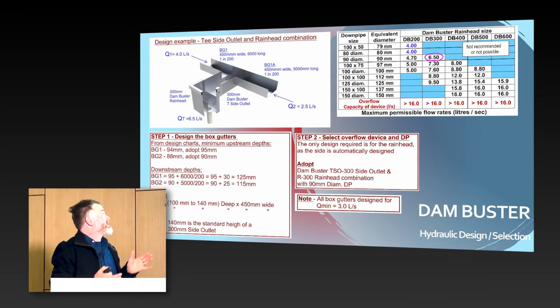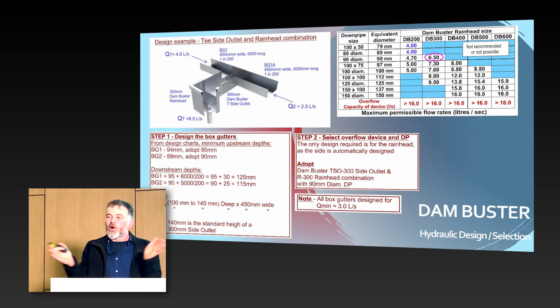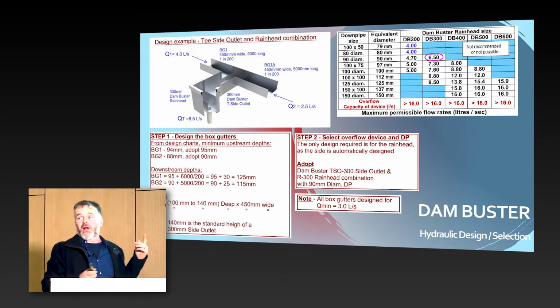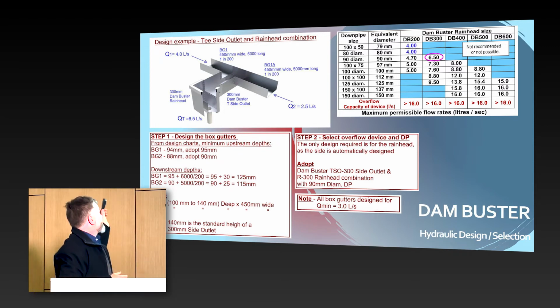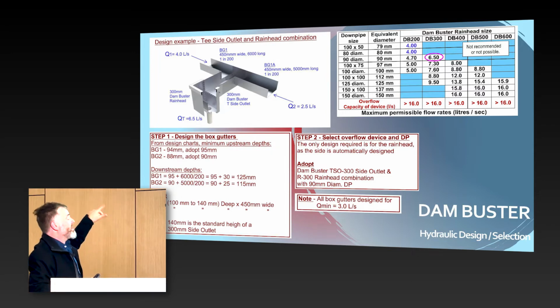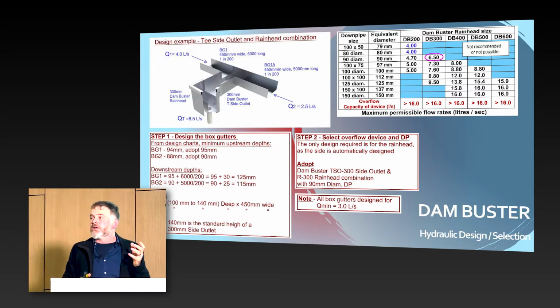So in this instance, you can reduce that sole width using the performance solution, still be compliant, and use a smaller rain head. Okay, which is a real advantage of the Dam Buster performance solution. So you can see that we've also shown the depths of the box gutter, which we'll look at the formulas for a little bit later.